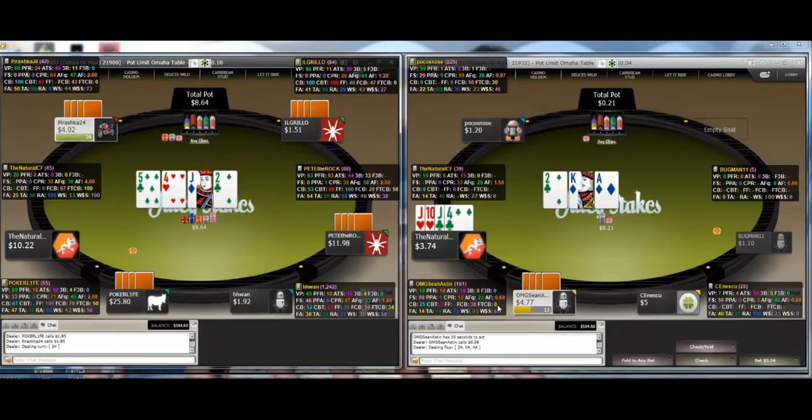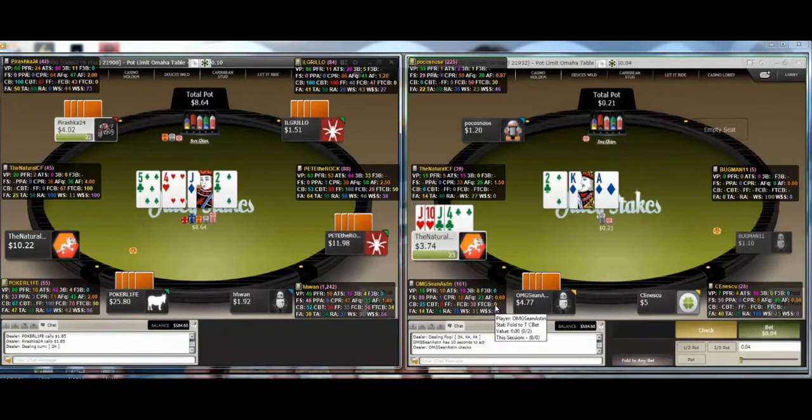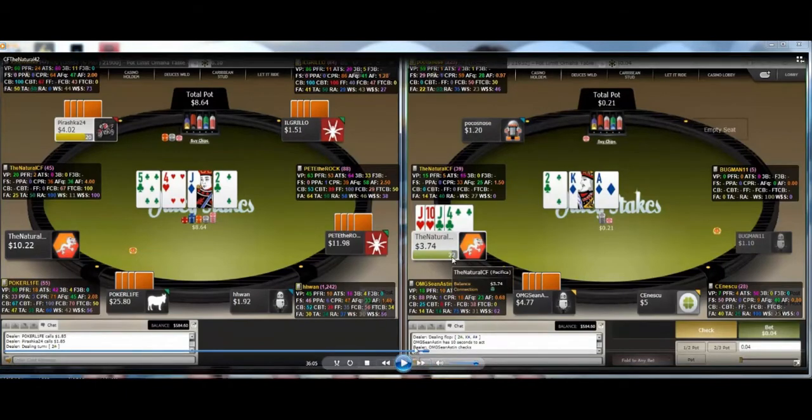And OMG, Sean Austin is thinking about it while I check out his stats. So, in a spot like this, I miss this board, but it hits my perceived range. When you raise under the gun, you very often have big cards like this. So this hits my perceived range. And this guy is a taggy player, 1810.